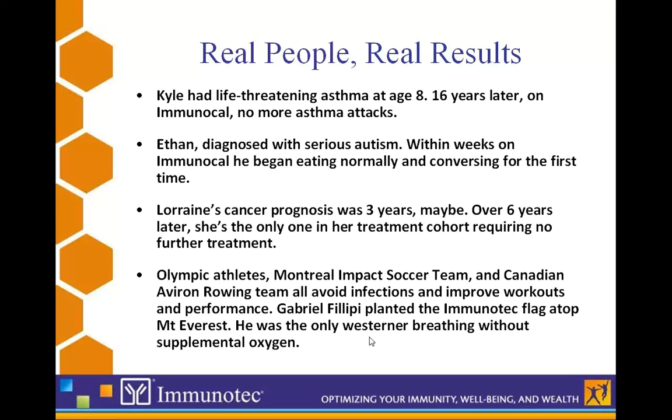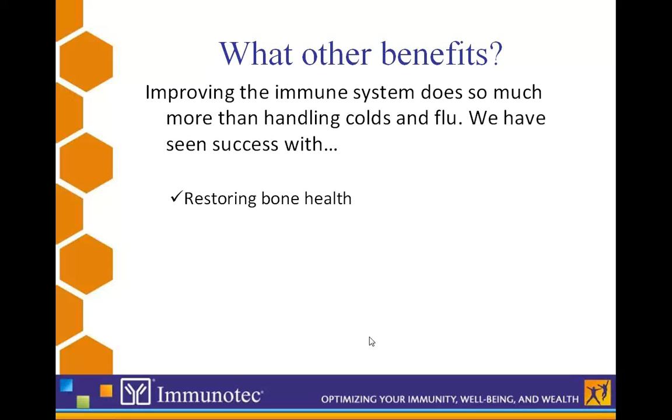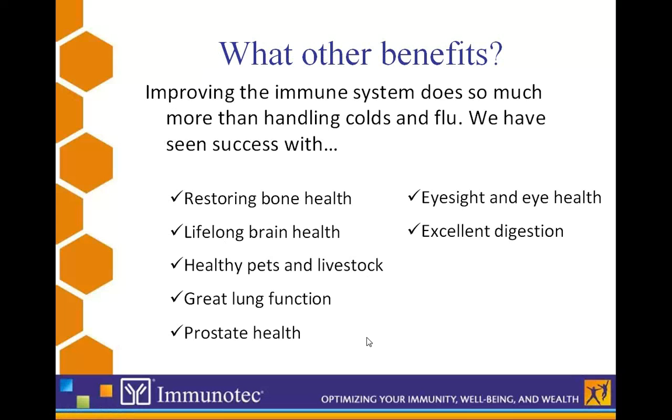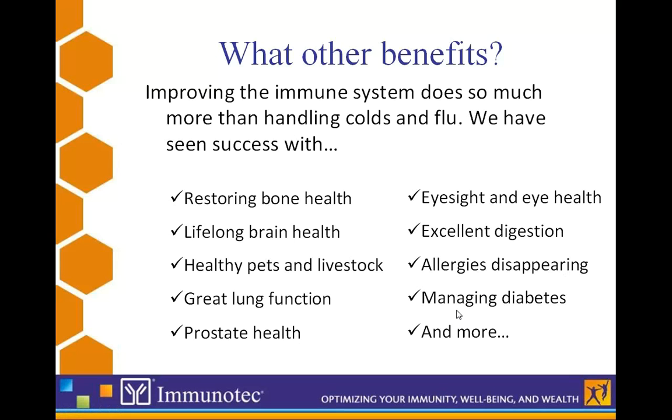Awesome. Yeah, thank you. So, other benefits you might see, more than just alleviating colds and flus, restoring bone health. You can think of the conditions that are behind these little phrases. Brain health, healthy pets and livestock, lung function. We've actually seen people reverse emphysema, among other things. Prostate health, eyesight and eye health. Interesting results there. Digestion, allergies disappearing. Connie, I think you had some of that. Big improvements with diabetes for a lot of folks, and a variety of other things. So you can see, when you talk about improving the immune system, you're talking some big changes.